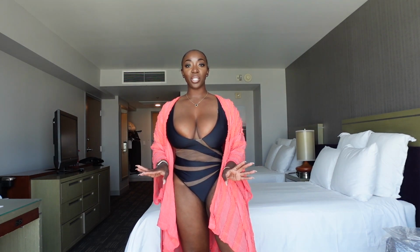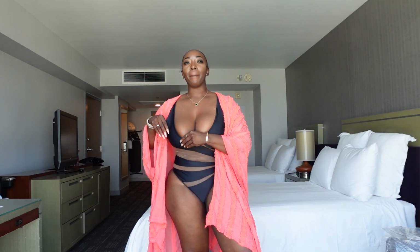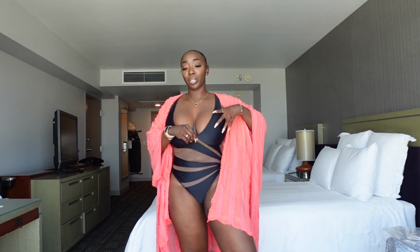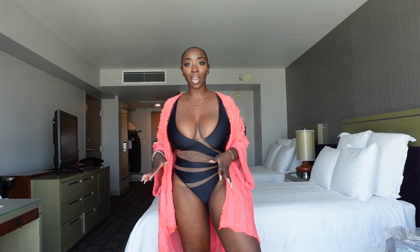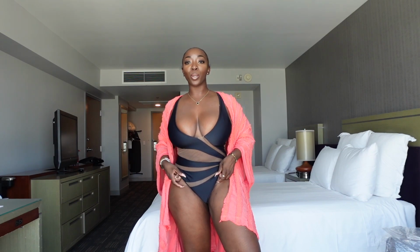Now, honey, this might be my favorite item. It does everything I need for it to do. It's the Pretty in Paradise one-piece swimsuit. If you are a mom, if you are just a girl who's like, I'm going to an event, but I ain't trying to have everything all out, but I want to be cute and sexy. This is the swimsuit for you, okay?